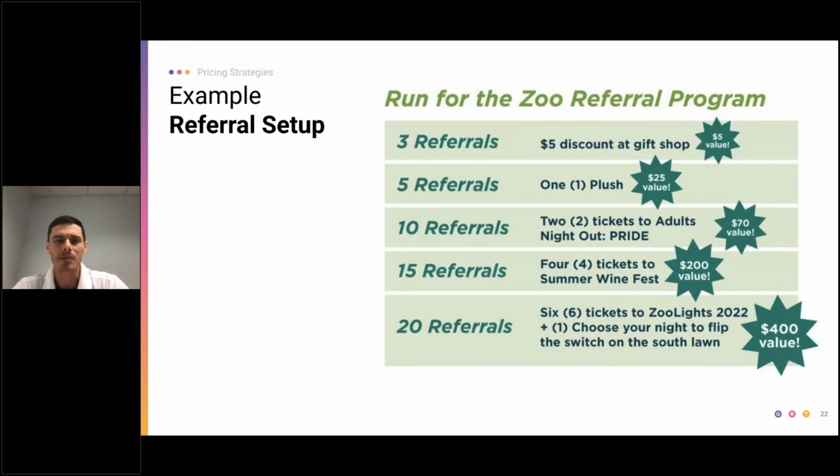Here are a couple other examples. This is at a zoo. They're giving discounts to their gift shop, a plush, and then tickets to Adults Night Out, Summer Wine Festival, etc. So if you actually own a venue and you have other options, this is how the referral program can work, where you're not actually giving people cash back. The nice thing about the cash refunds is that we are automatically issuing the refunds on your behalf, no action required on your part.